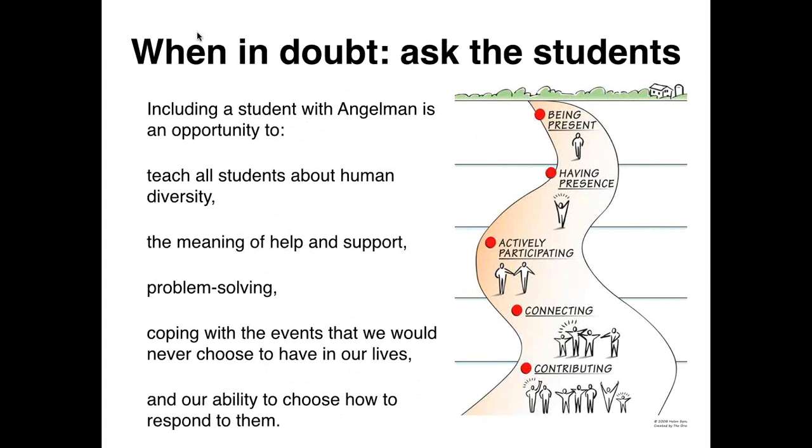It's an opportunity to involve all of the children in problem solving, to just simply say to the kids, wow, we're going to sing this song. Does anyone have an idea of how Maggie can sing along? It is amazing to me how often the kids raise their hands and come up with solutions that as adults we just weren't creative enough to even come up with. So put it to the kids. Ask them for their help, because what we're doing is we're sending the message that we so value the participation of the child with Angelman, that we are willing to all be part of the problem solving to allow that participation to happen.